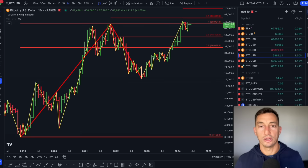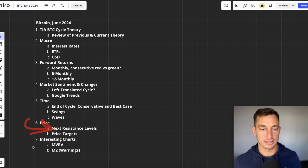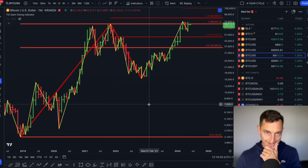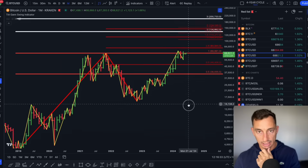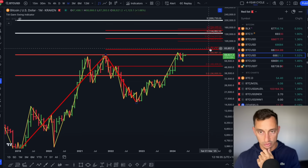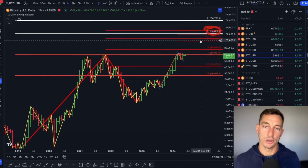Okay, so this brings us to the price targets. We're on to the next resistance levels and price targets. The price targets, as we've covered on the macro, haven't changed, and we're looking at $81,000. This is the 50% level, and then the next levels are in the 130s to 150s.